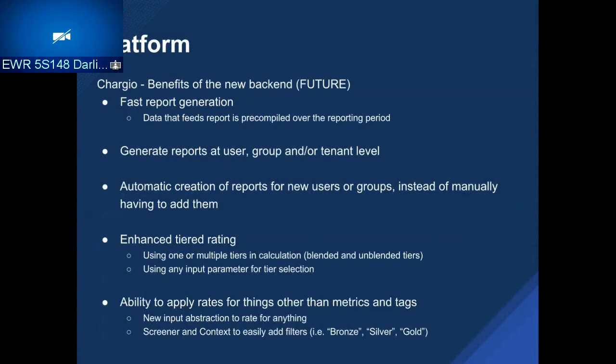We have tiered rating today, but this will let us do some enhancements to that. So we will ultimately be able to do multiple tiers in the calculation. We call this blended or unblended tiers, thanks to LJ for explaining that. It's basically when, like today we figure out what tier the usage falls in and use that rate for all the usage. The blended would be where you apply the rate for each tier, the amount that falls into each tier. So we'll be able to do that in the future.